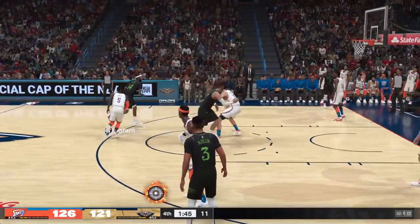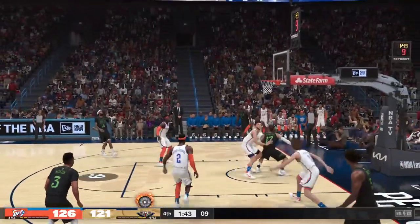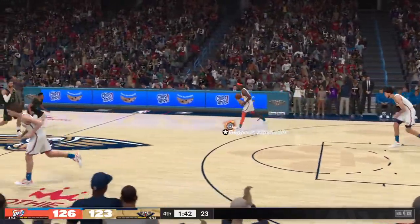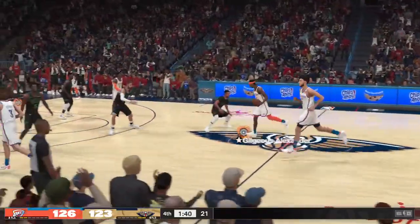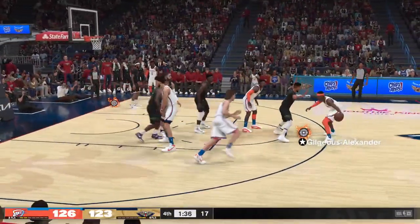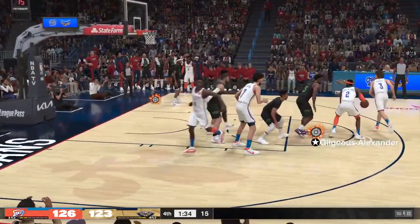Now here's Ingram. From about 19. And another one falls for New Orleans. And this is just typical of him. Always making an impact at crucial moments in the game. And this is a player who understands when the game is hanging in the balance. He knows it's winning time.